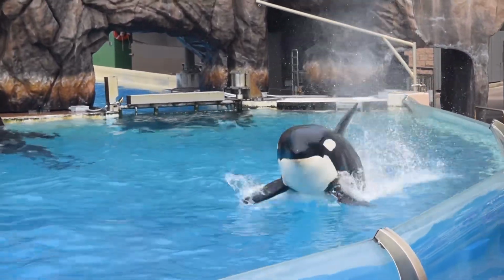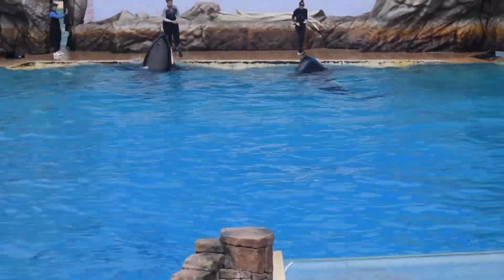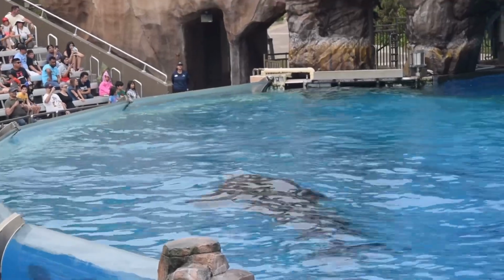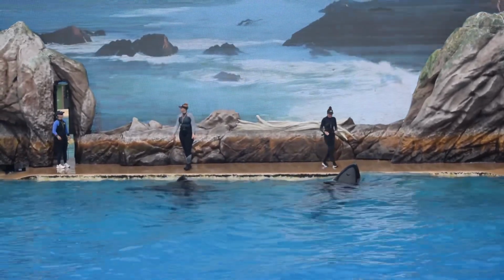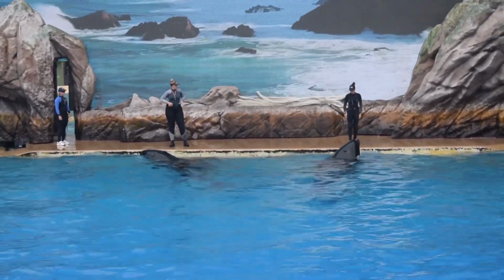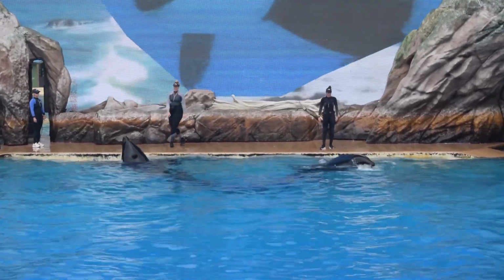Surfing in a wave. They like to be touched and will rub their bellies on rocks when they can. They like to be touched.